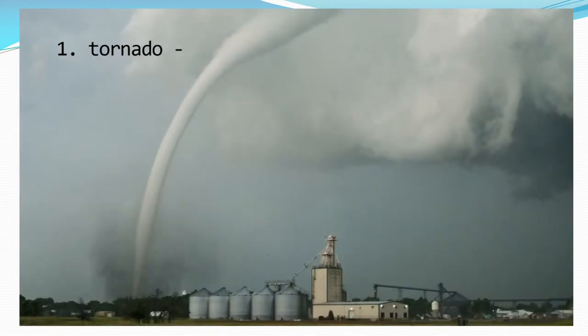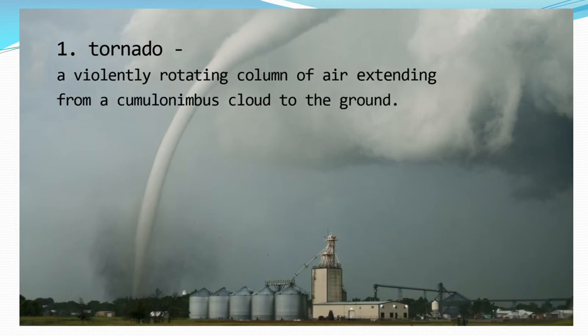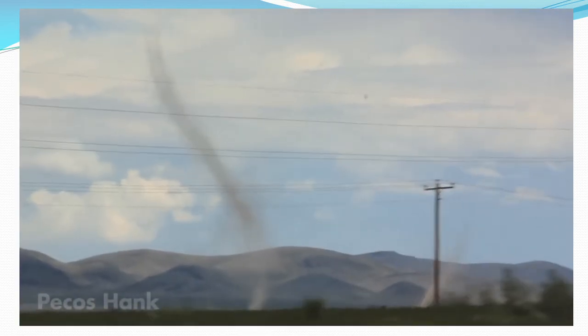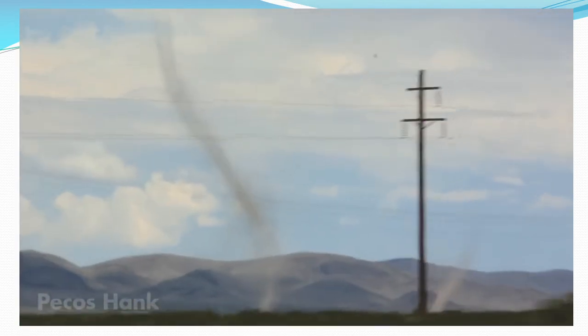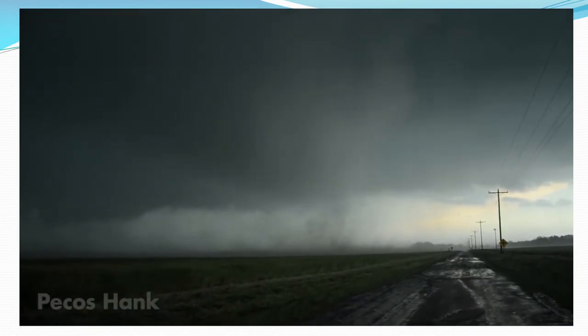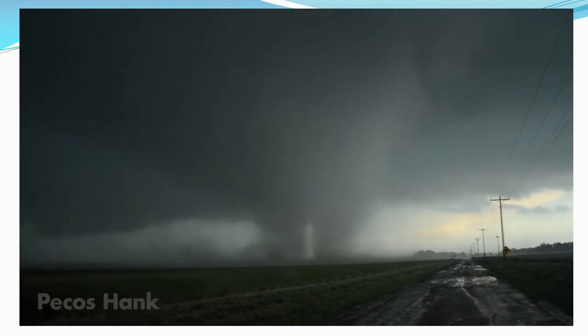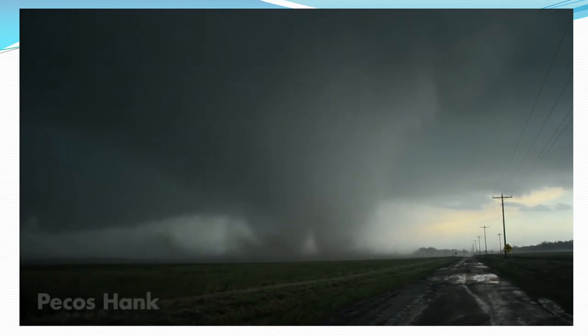The definition of a tornado has been argued as a violently rotating column of air extending from a cumulonimbus cloud to the ground, even though some non-cumulonimbus clouds can produce landspout tornadoes. But a key word here is air. And air is usually invisible. This can make defining the boundary of the tornado visually confusing and making it closer than you calculated.